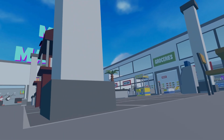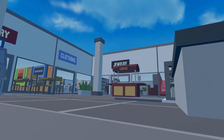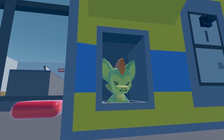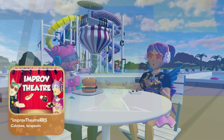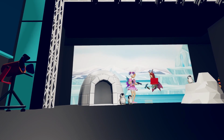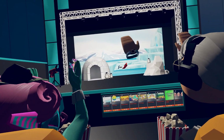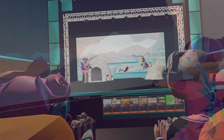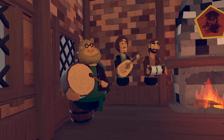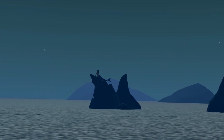Let's talk about some of these rooms, actually. Can you give me your top 3 rooms? My top rooms that I've created, at least recently, have been Mall Madness, a hide-and-seek map that just got featured this past week, and I'm super excited about it. I also made Improv Theater with Therapeutic. It was her idea, and I kind of brought it to life. It was a fun improv game where it gives you a random prompt, and you have to act it out. My favorite Maker Pen map was definitely Tales of a Drunken Sailor. That was for the folklore contest, and we did get best character in that room, but it was honestly my favorite room of all time, to this day. If you haven't already, go check them out on her profile.